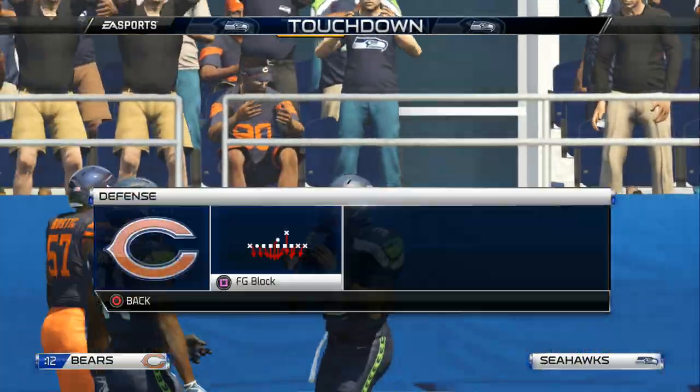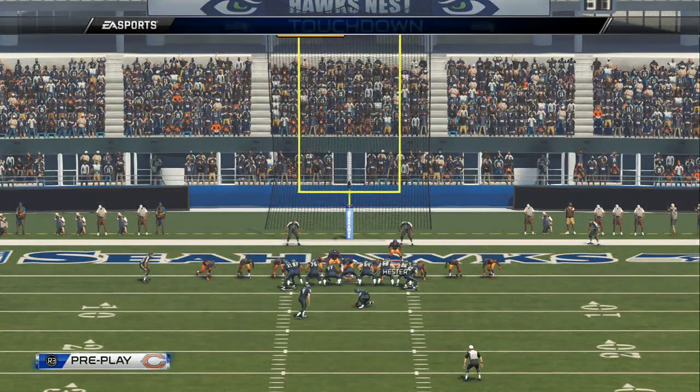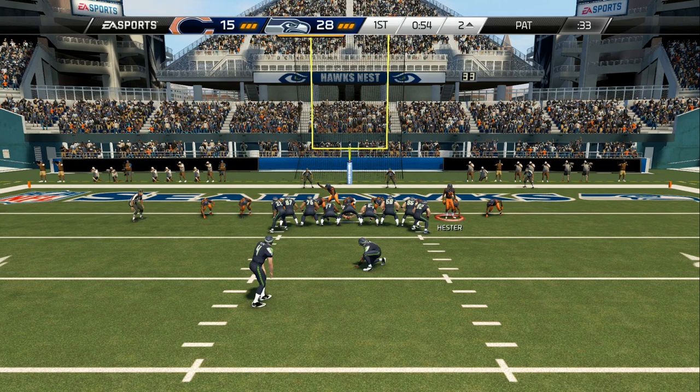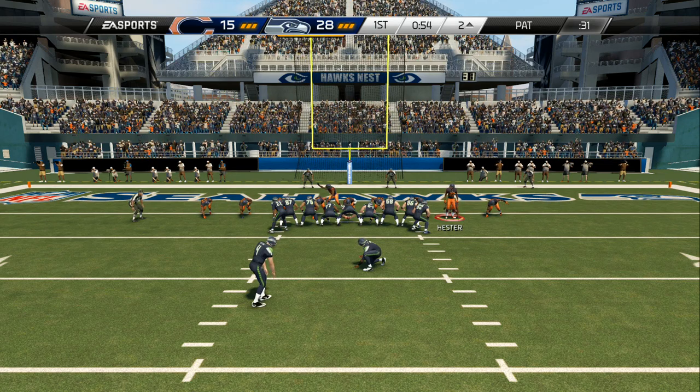Well, defense knew that they were probably going to see a run here in third and goal. And what do they do? It doesn't matter. They still get blown off the line of scrimmage by the offensive line. Nice job.